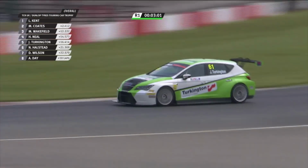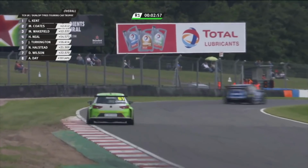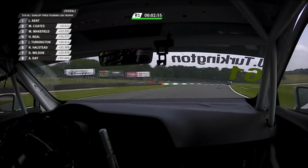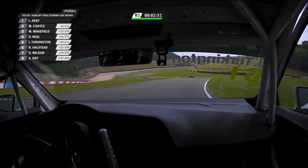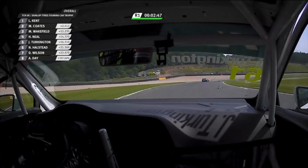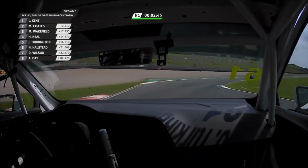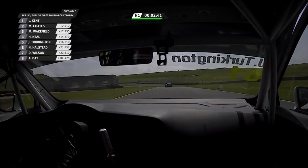Heading up towards Redgate Corner once again. James Turkington, looking at the lap time, last time by took another 7/10 out of it. So the gap is now 1.8 seconds. We ride on board with James up now through the Craner Curves towards the Old Hairpin. You can see visibly there's like an imaginary target on the back of Henry Neal's car. James is zooming in closer and closer. So I'm going to have him towards the end of the race. And looking at the times, I think he will.